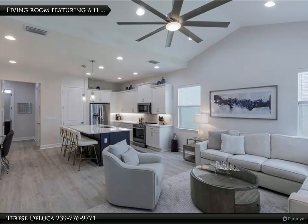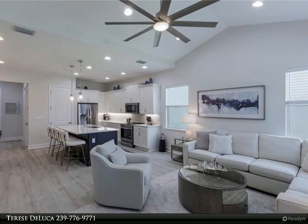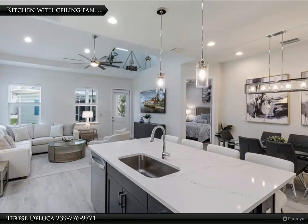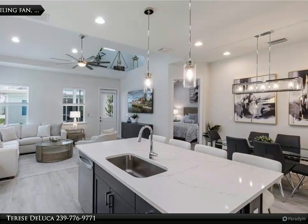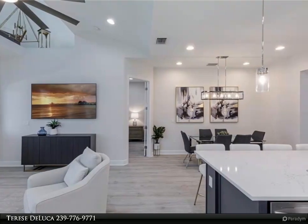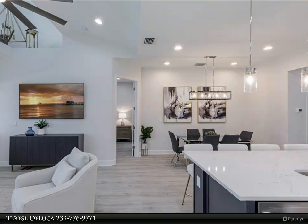The flooring is tile and RevWood Plus plank by Mohawk. No carpet. Landscaping and irrigation water are included in the extremely low HOA fees. This extraordinary community is only 4 miles from downtown 5th Avenue and 15 minutes to the beach.